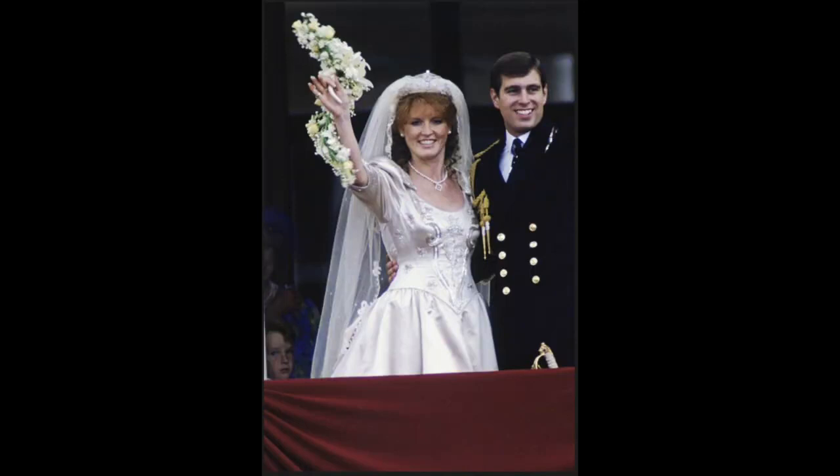Now, her bouquet was designed by florist Jan Packer. The bridal bouquet was actually constructed in the shape of an S. The Duchess of York requested lilies of the valley and their traditional sprig of myrtle for the nosegay.